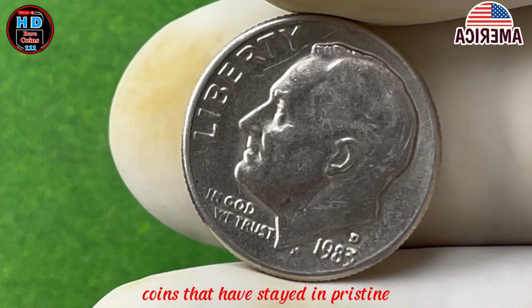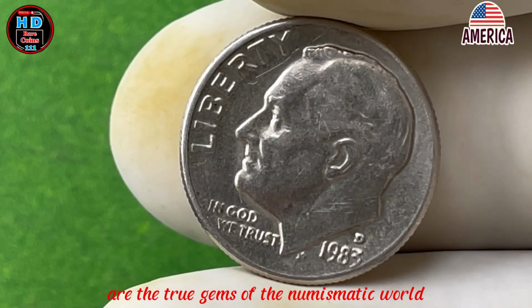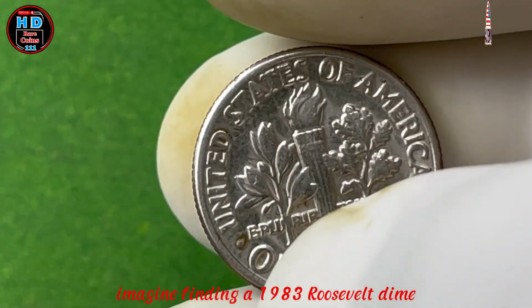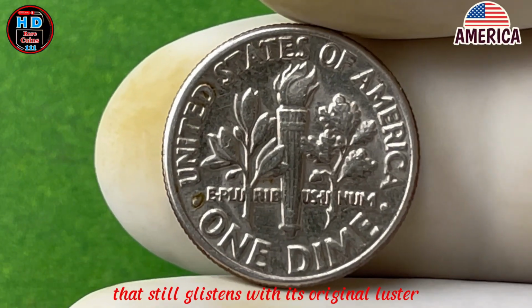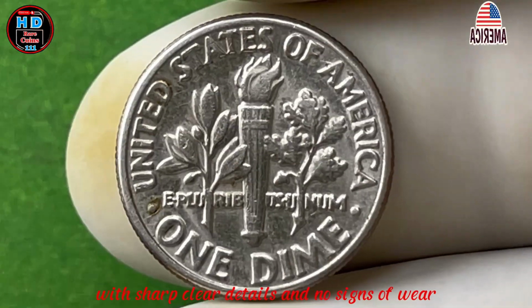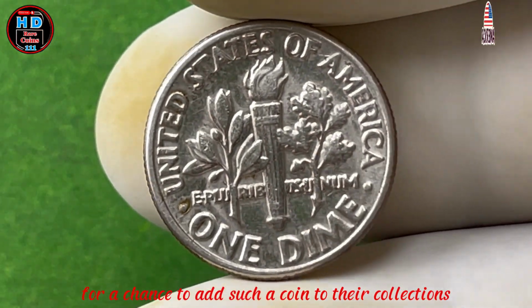Coins that have stayed in pristine, uncirculated condition over the years are the true gems of the numismatic world. Imagine finding a 1983 Roosevelt dime that still glistens with its original luster, with sharp, clear details and no signs of wear. Collectors would eagerly compete for a chance to add such a coin to their collections.